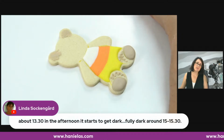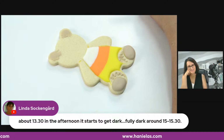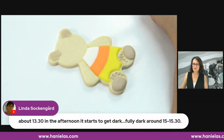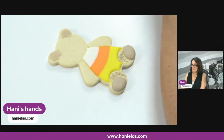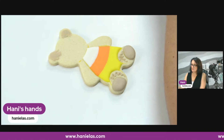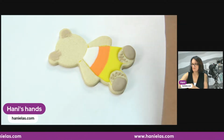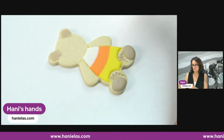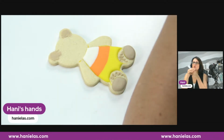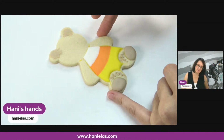Wow. Oh, that is insane. About 1:30. So it's like it's dusk at 1:30. That is very dark, yeah. So I don't blame you. Hopefully, I think the time will, I think it's what, December 21st? Is that the winter solstice? Is it the 21st? I think it is. I'm not 100% sure, but right.